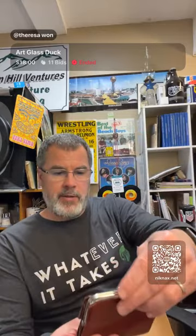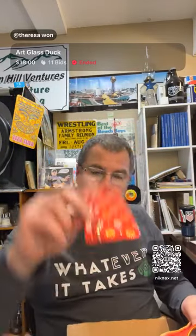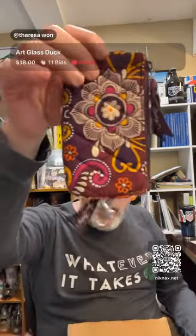All right, let's see what we got in this box. Here's a change purse. No change in it though. Can't tell. It's got some wear and stuff anyway. Yeah, this all looks... I don't think any of this stuff's really any count. Just some little cloth change purses. That one's kind of cool there. That one is Vera Bradley with the floral design. Just a little chain or a little wallet, I guess it is.